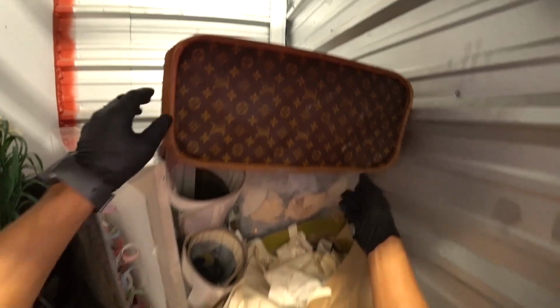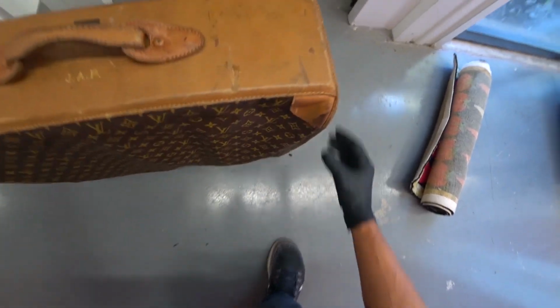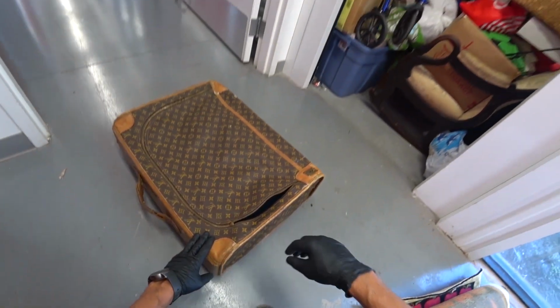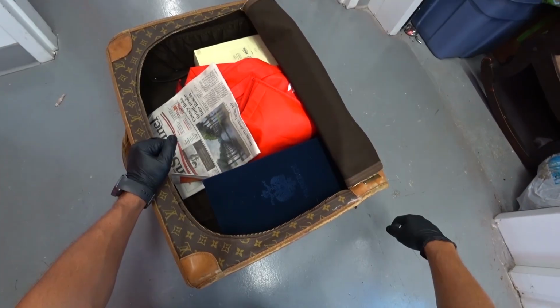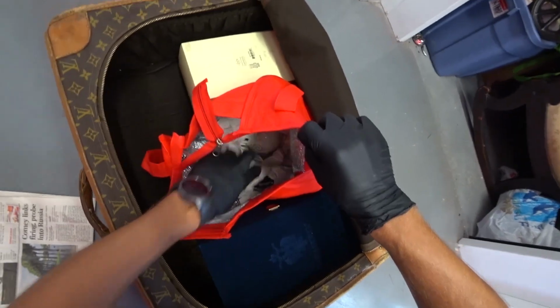Whoa. And it's not empty, by the way. Oh, that leather is nice. You can see that kind of quality, right? Alright, so let's see what's inside. Whoa. I saw this, but only blue. Faberge. Please, let it be a rare egg that's been searched for a really long time, and nobody's been able to find it.